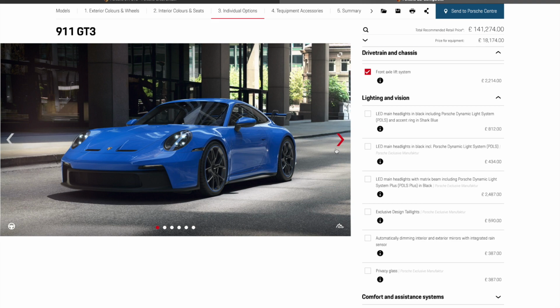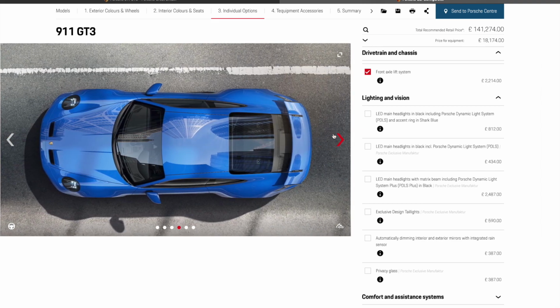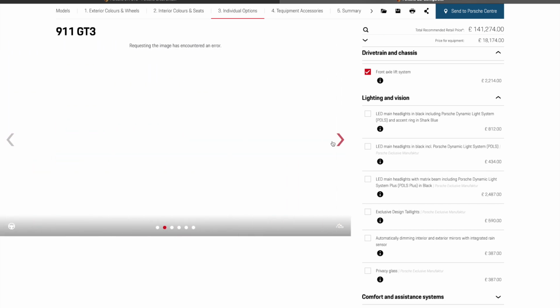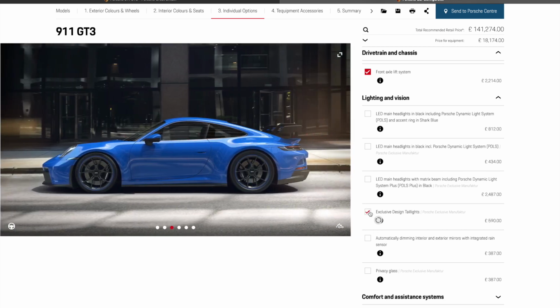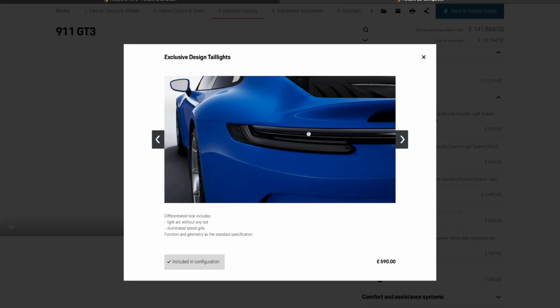Now, DCD. Oh, come on, don't you dare do that to me. Well, DCD exclusive design tail lights. If they work. I think it does essentially just black out the rear lights. Obviously it's up to you.